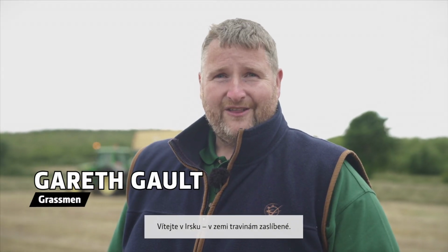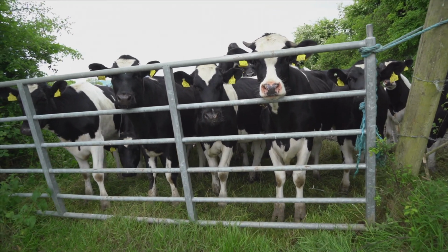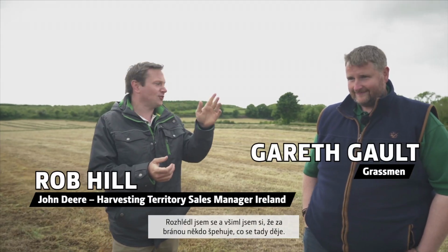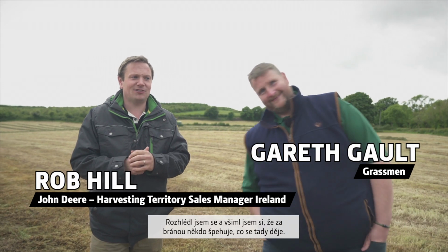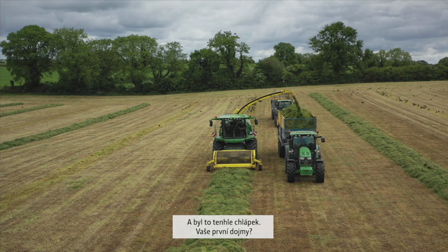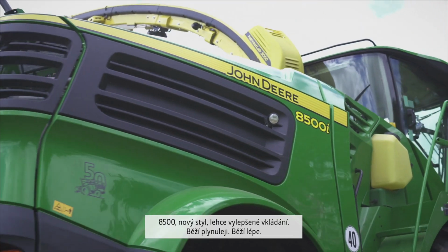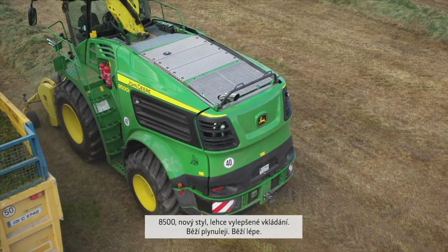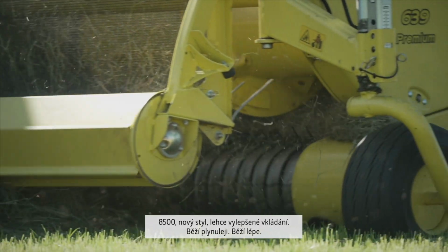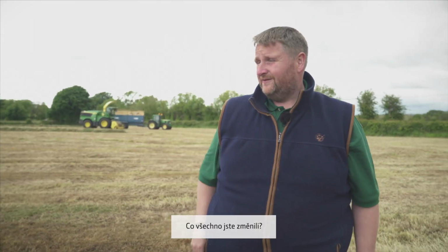Welcome to Ireland, the real home of grass. I was turning around and looked out through the gate and I saw a spy looking in to see what was going on. I'm here too. And I found this guy out on the roadside. First impressions? Super machine. The 85, the new styling, the slightly improved intake. It runs sweeter, it runs nicer. What all of you's done.